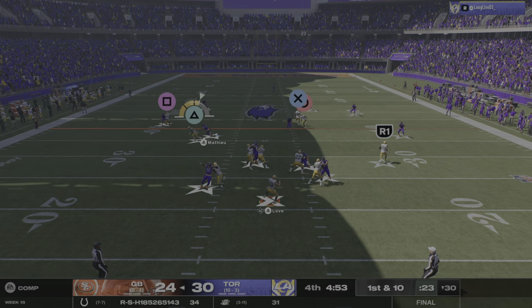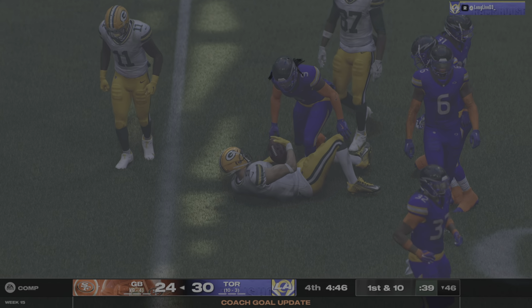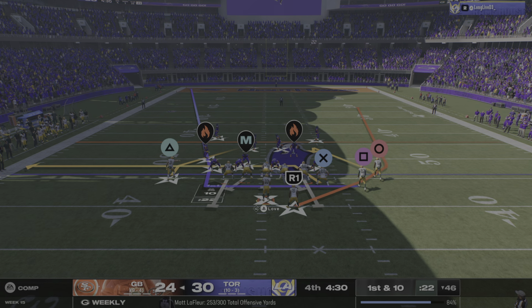Working out of the gun. Love. He'll complete this one to Watson. And he slips up past the 45 before being tackled. A big hitter to start the drive has him up near midfield here for 1st and 10.